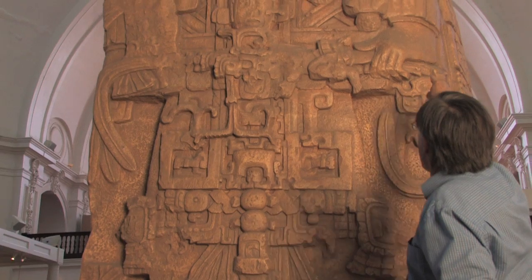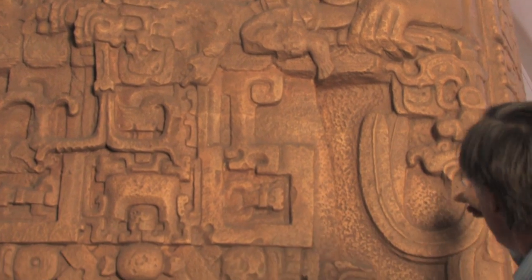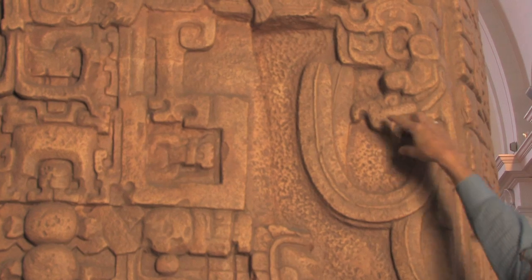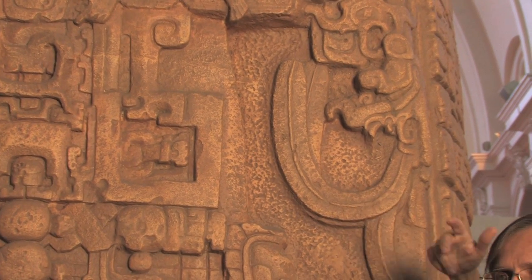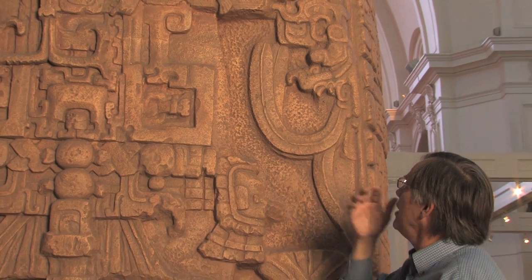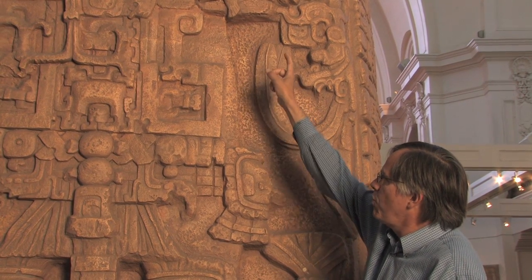The hand holds one of the legs of God K, which turns into a serpent's head. This is the eye, the fangs, and the nose of a snake with feathers coming out of its mouth, representing the Quetzal bird, the sacred green bird of the Maya, and the leaves of the corn plant. So this is the symbol of wealth.